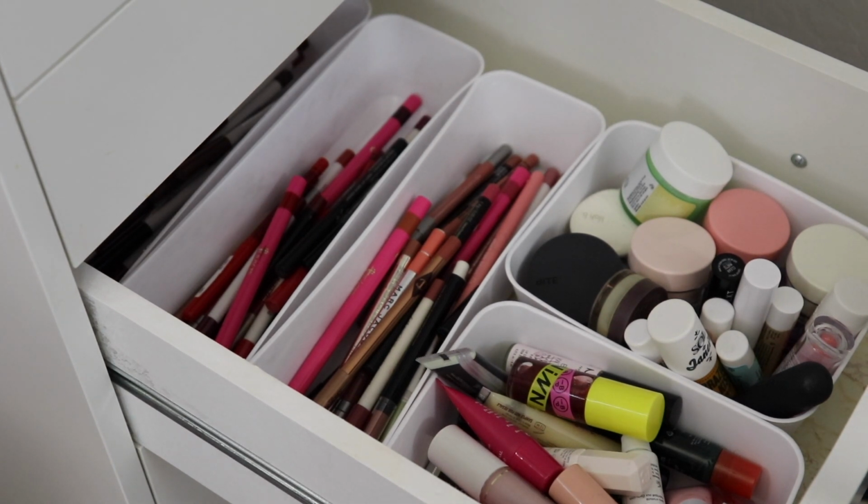Okay, this drawer is another one that I'm going to end up redoing. I ordered a little compartment to put all of this stuff in because I hate this. I hate how this is set up. I hate everything about this drawer so much, and when I originally did this project, I couldn't decide if I liked it or not. I've decided I don't like it. I do need a lip liner though, so we'll come back at the end.